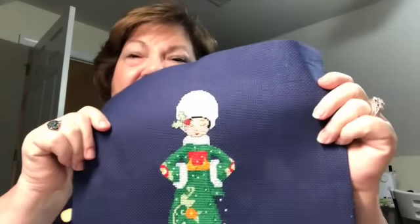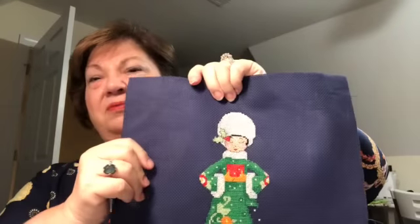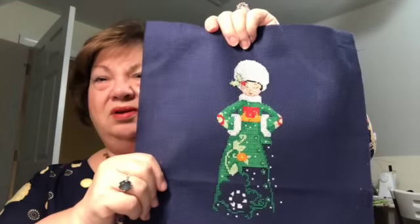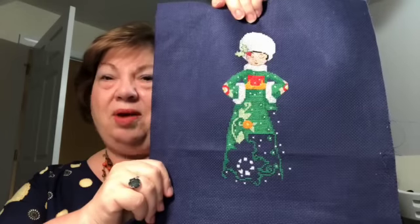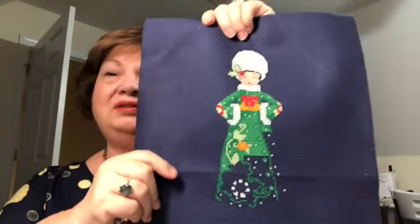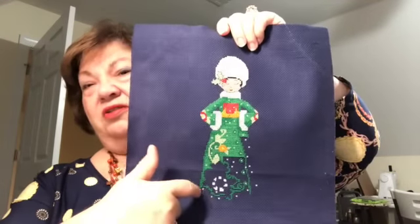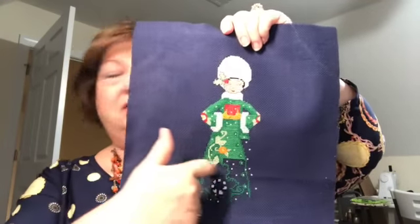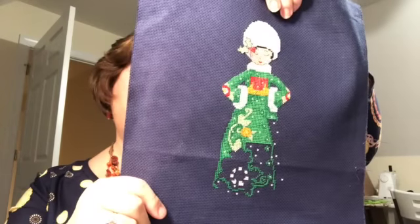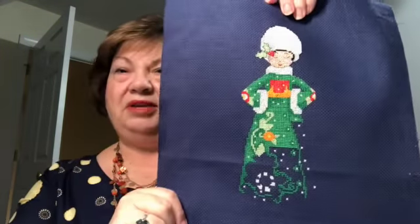Although this is dark navy blue, and if I put a dark board behind it, like a black board, it probably would be fine to let the white stitches show. I didn't mind doing that here. That's why I did the white first, because as I'm filling in, I'll just stitch right over the white where I was linking it, and it'll be fine.